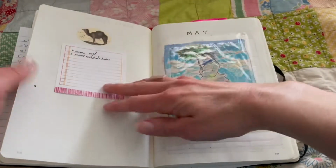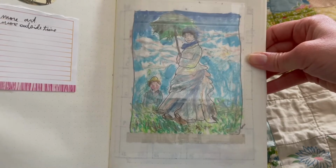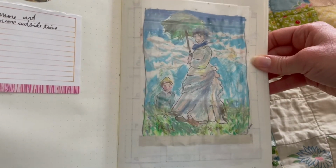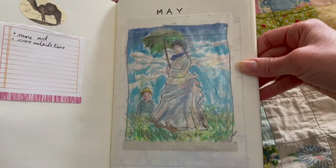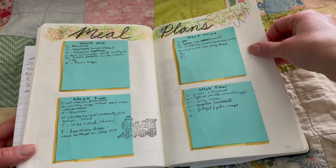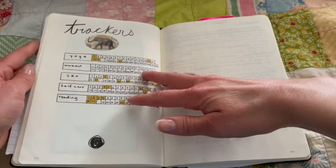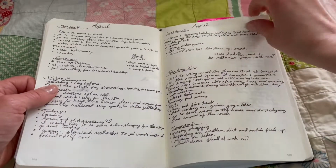The May monthly was really fun to make. I wanted to do a Studio Ghibli style Monet painting, but with pastels. So that's what I did. I just put some saran wrap to cover the pastels from getting messy. I tried out meal plans on 2 pages, tracker on 1. I can't believe I messed up and wrote April for the weeklies. As you can see, my May I didn't get to use very much.